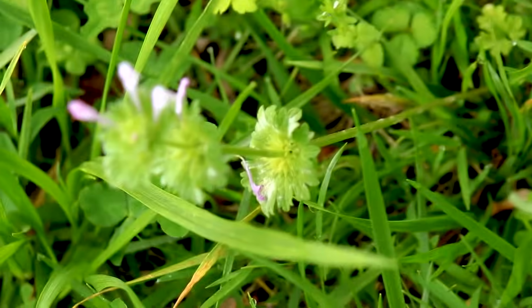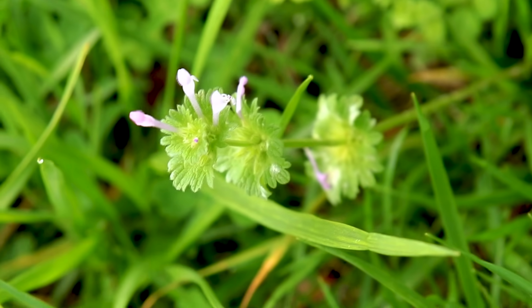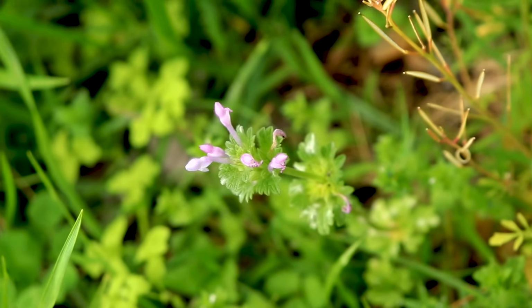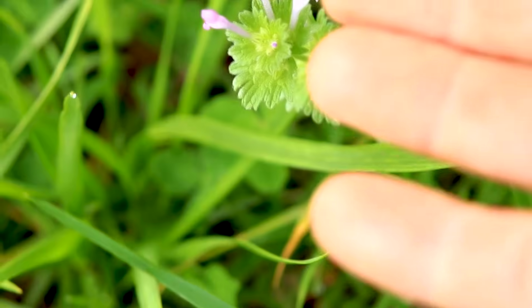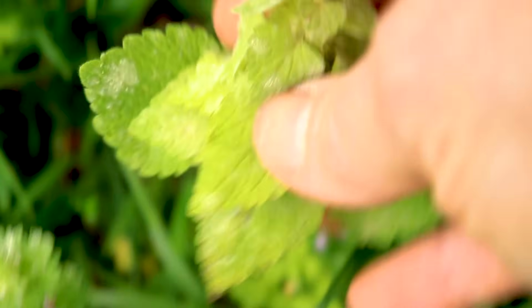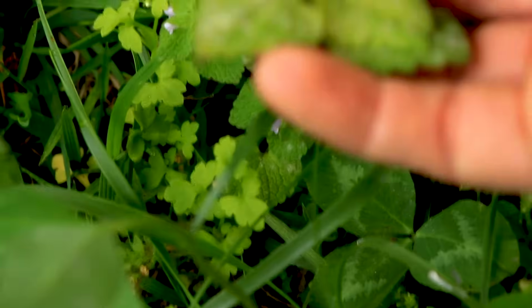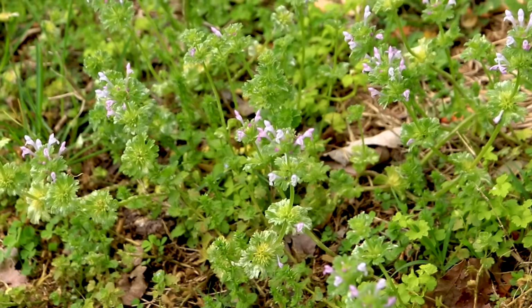This is a little bit closer view of the Henbit, which looks very similar to the purple dead nettle, but it just grows a little differently. Instead of the leaves going down like a cone, they come up. The flowers come up. And the purple dead nettle, the leaves go down like a cone and the flowers are underneath like that. See, you look underneath and you find the flowers. Here's a closer look of a bunch of the henbit.